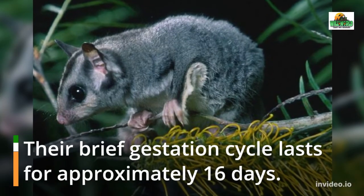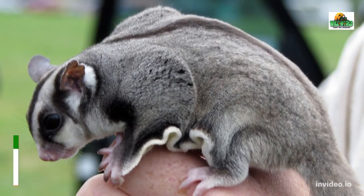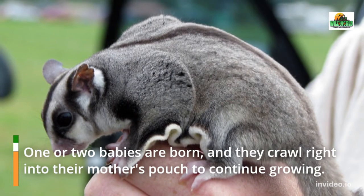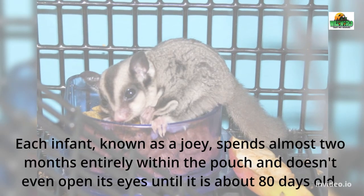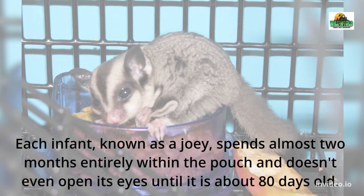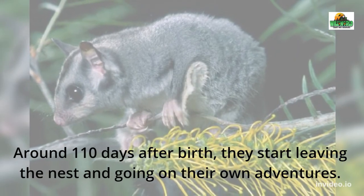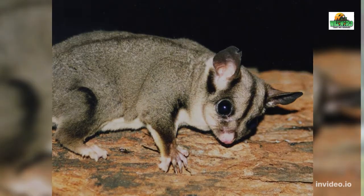Their brief gestation cycle lasts for approximately 16 days. 1 or 2 babies are born, and they crawl right into their mother's pouch to continue growing. Each infant, known as a joey, spends almost 2 months entirely within the pouch and doesn't even open its eyes until it is about 80 days old. Around 110 days after birth, they start leaving the nest and going on their own adventures.